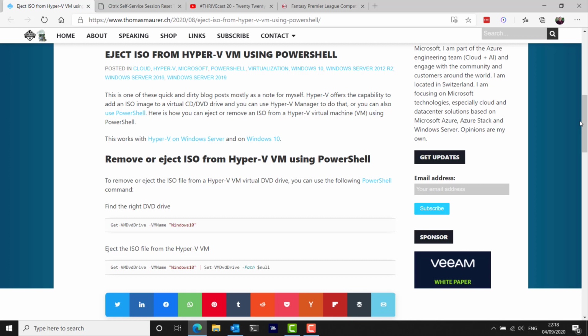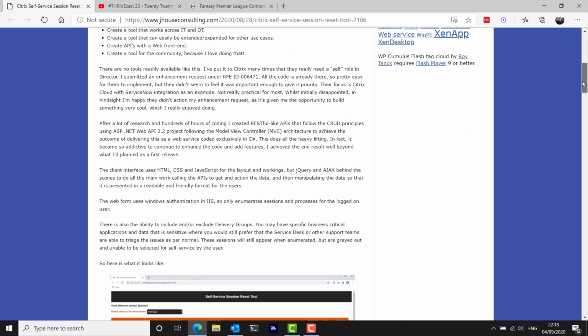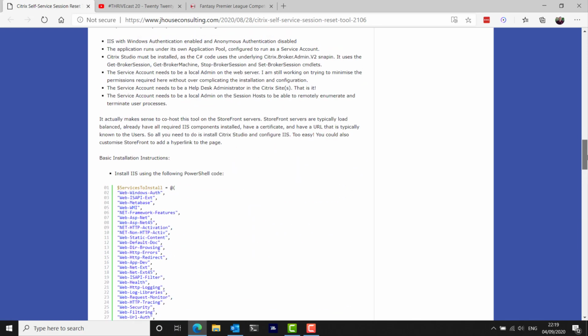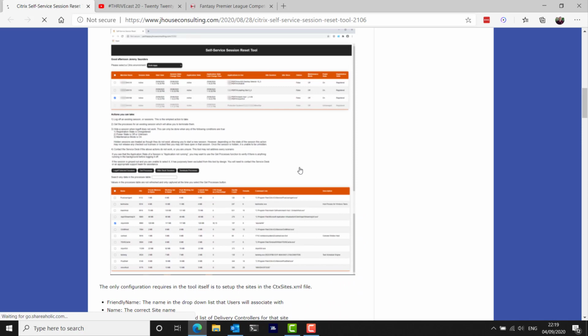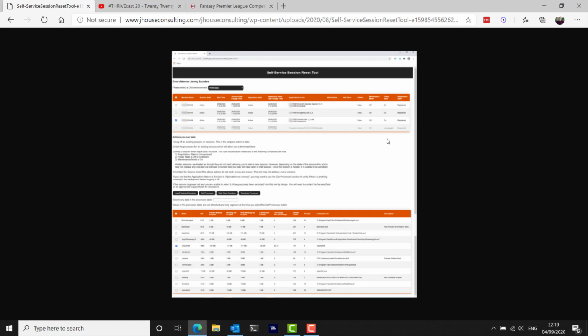So I saw something really cool this week that was shared by Jeremy Saunders. So thanks, Jeremy. He created a tool in order to reduce service desk calls and user downtime. And the goal is to empower users with the ability to clear their own hung sessions or recover them by terminating rogue processes with a new Citrix self-service session reset tool. This is purely for traditional Citrix virtual apps and desktops, or XenApp and XenDesktop, not Citrix Cloud right now. And Jeremy has shared this as a free download.